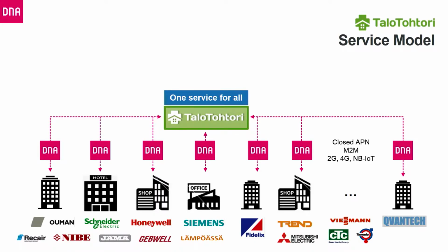So what we offer with Talotohtori is one service for everyone, instead of using different cloud services from different vendors and doing the same thing in many different ways. If you think, for example, of a very simple thing in building management: from time to time, you need to adjust the heating curve. If you want to change the behavior, the inside temperature, you need to adjust the heating curve. And if you are a building owner, you have many buildings. There are many different ways of doing this very simple task.